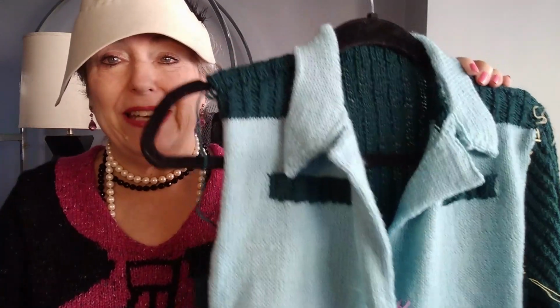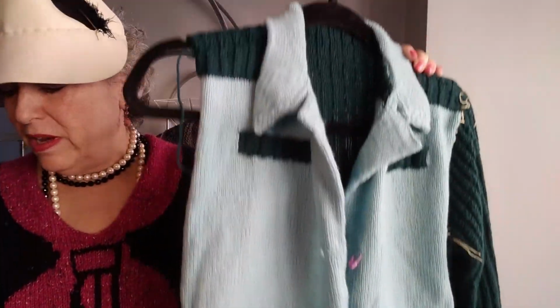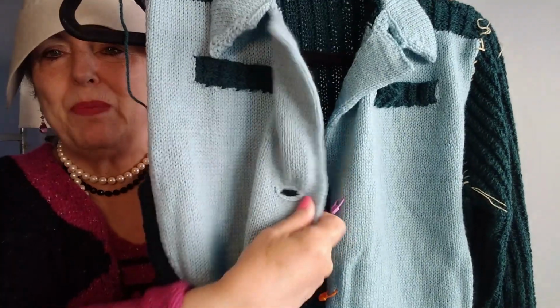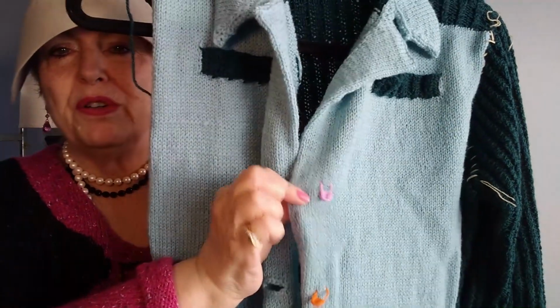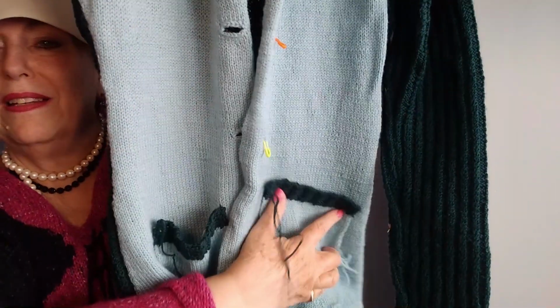This sleeve is knit. It's just a matter of attaching it. One of the pockets is on, but I'm lacking the buttons. So I have these buttonholes, and I put stitch markers here to indicate where the buttons will go. What I intend to do in order to match up buttons is bring this. This is not a swatch, this is my second pocket.